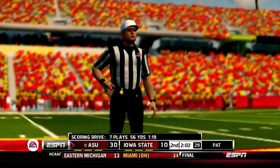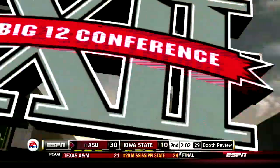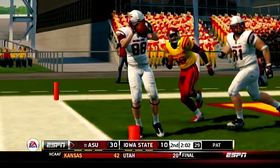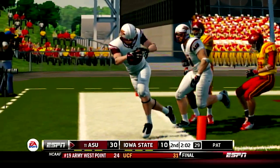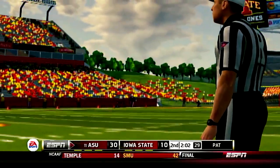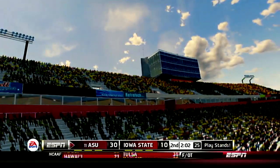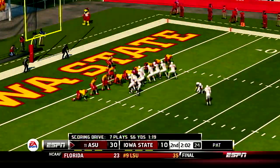So the referee initially calls it a catch, but we'll get a second look at it here and determine if he was in bounds when he hauled it in. That play happened so fast that it was very tough to tell if he was able to get a foot down or not. After review of the play, the ruling on the field stands. The ruling on the field will stand. He caught it. The only thing left to say about this play is that was an excellent catch.